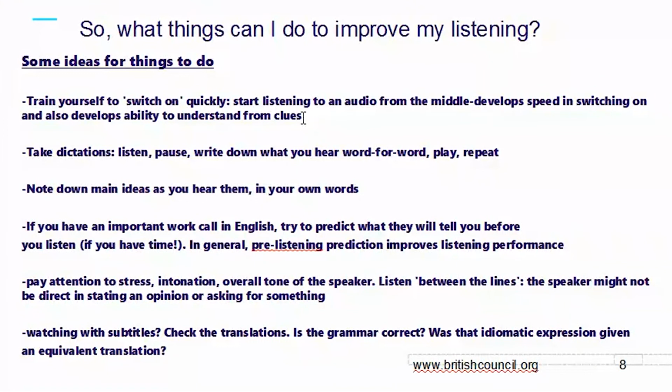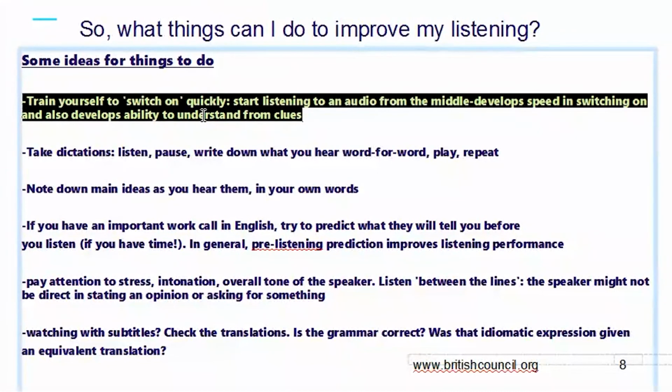Maybe select an audio or a video, a YouTube video talking about something. You're going to know the main topic, but start from the middle and try to find the main idea as fast as you can. It will be very, very challenging, but it will develop your ability to understand from clues. So that's something different that you can do, because most of the time when we practice listening, we start from the beginning of the video, from the beginning of the audio. But try that one out.